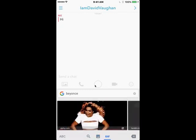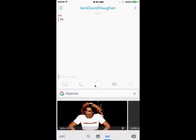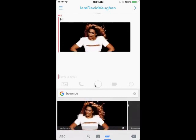So okay, there's one of Beyonce just shaking it. Make sure the one you tap on next is the one you want to send, because all you have to do is tap it and then you can paste it. So I'm going to send this to David. So see how I tap? Now it says copy, tap above. So all I have to do is tap and that automatically sends it. And hit paste. So there you go.